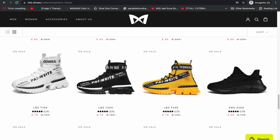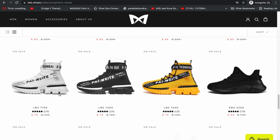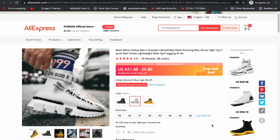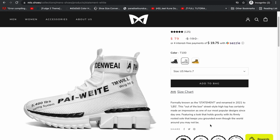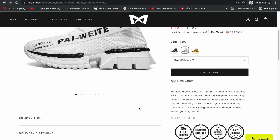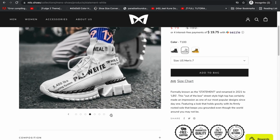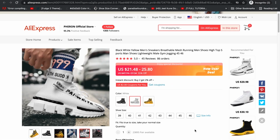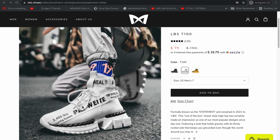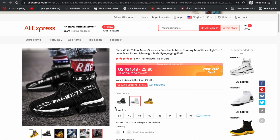Now let's take a look at this one and this one. So you see that this one and this one, let's see, 5,400 pounds security system. Okay, so this shoe is the same. This MLO shoe is the same as the other one, right? We look through it, you see the same images. Now, there's a certain pattern with AliExpress images that you learn after a while, and it's these images that made me suspect that these were AliExpress shoes. So this already to me is a good indicator.